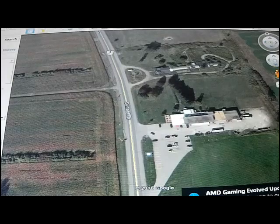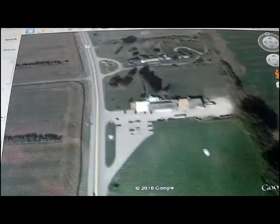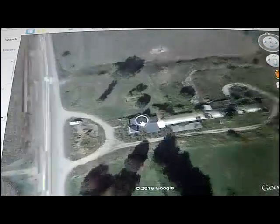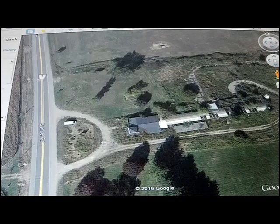I don't care about AMD gaming right now. So here's Shaw's Ice Cream, right? Nice big open field, you can bring your family, have a picnic. But years before, there was a flower and wicker shop. You could see the greenhouses. Apparently, from what I was reading, these are already gone.